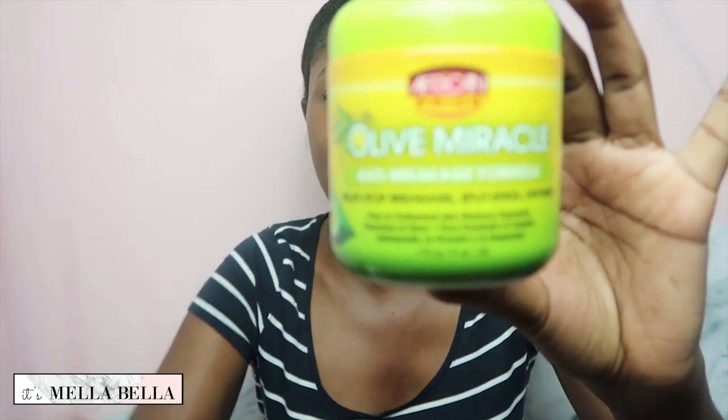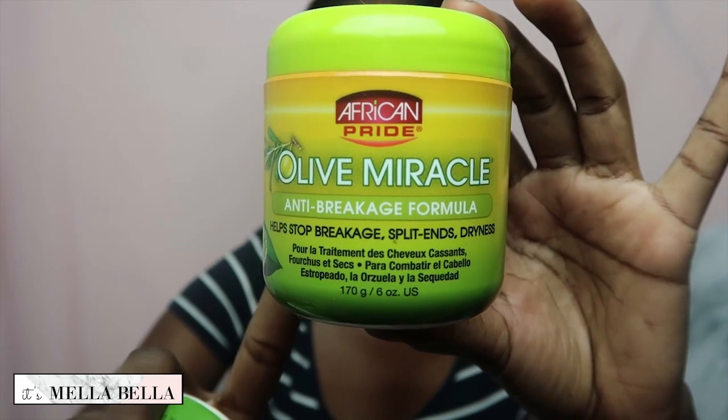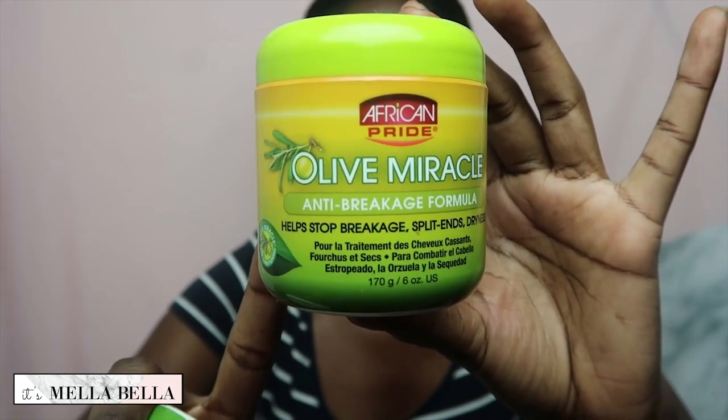This box is actually empty, and I ran to the pharmacy not too long ago to grab a refill, and I actually came across this. It's the same thing but just a different packaging. So this is what I've been using. It seems to have the same ingredients, so this is what I'm going to be using today.